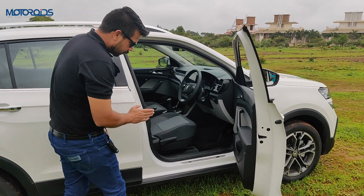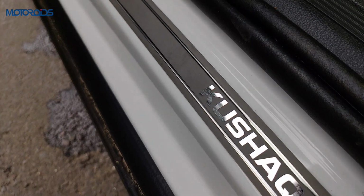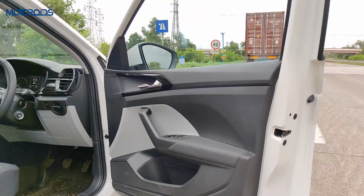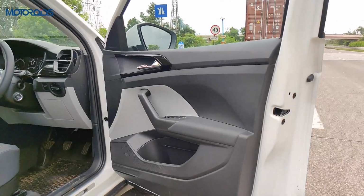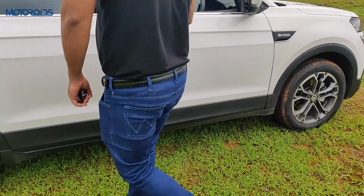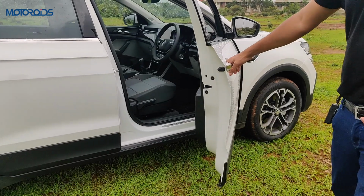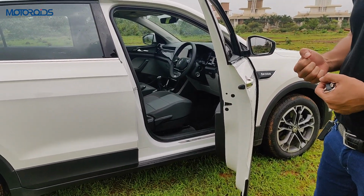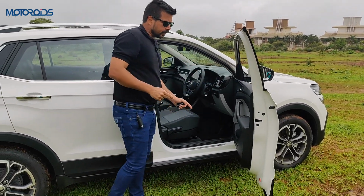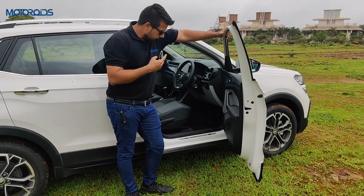So before you enter, you'd be greeted by this plaque on the door sills, and it has Kushaq written there, and it looks rather nice. The doors open wide, and another important thing that I wanted you to observe is the sound of the doors, and you can definitely feel that these doors are heavier. The build quality here is stronger, and Skoda has always been known for that, and you don't miss that additional strength in the way the doors shut and the sound of it.